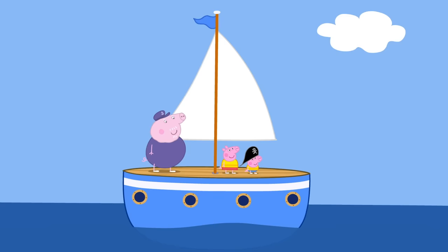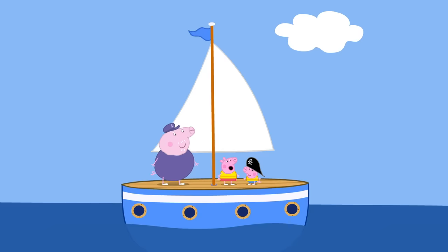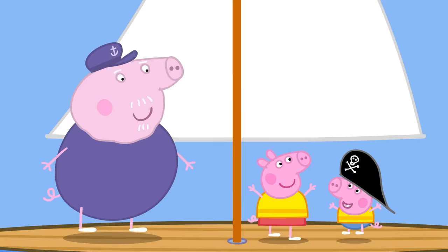We're bobbing up and down. The boat bobs up, the boat bobs down. A bobbing, bobbing, bobbing.